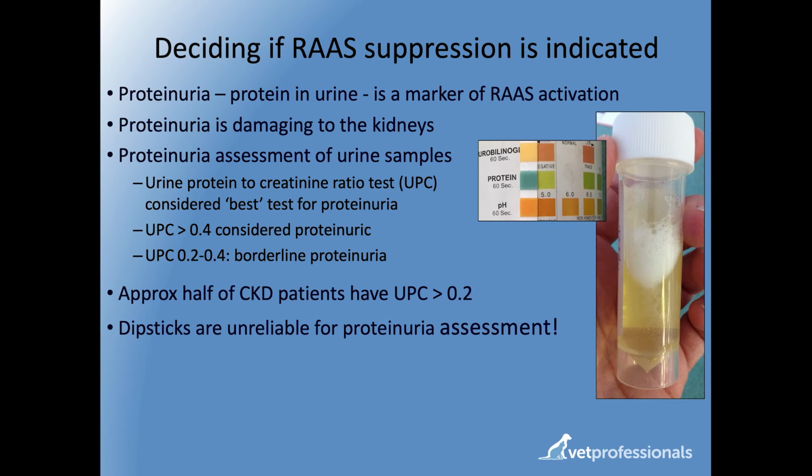And as clinicians at the moment, what we do, when we assess our patients, is we try and determine if there are clues of RAAS activation in that individual. And the most helpful clue at the moment is looking for the amount of protein present in the urine sample, and looking for whether that amount has been increased, what we would call proteinuria, increased loss of protein in the urine, because that is a marker of RAAS activation.